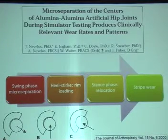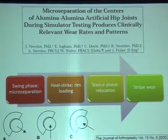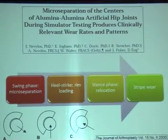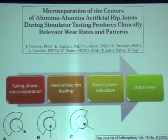So we see how the micro separation was created. The micro separation was created by the swing phase. There is a little bit of subluxation of the head from the ceramic liner. And when the heel strikes, the rim of the cup is loaded by the head. And then in the stance phase, it relocates. So this mechanism makes stripe wear and increases wear of the ceramic liner.